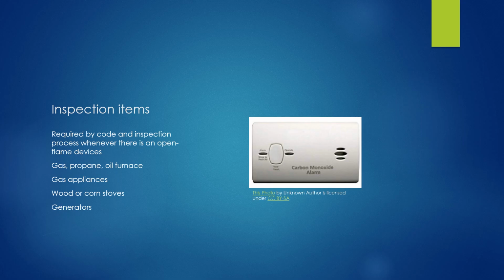The other one that is often missed in other inspections, but is required and has been required by code for many years, is a carbon monoxide detector. These are required whenever there's an open flame device. That means having any gas, propane, oil furnaces, wood or corn stoves, as some people may have them, but also if there's gas appliances such as a gas dryer, gas stove, carbon monoxide detectors are required.